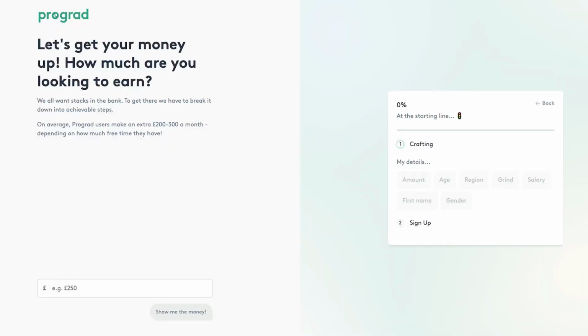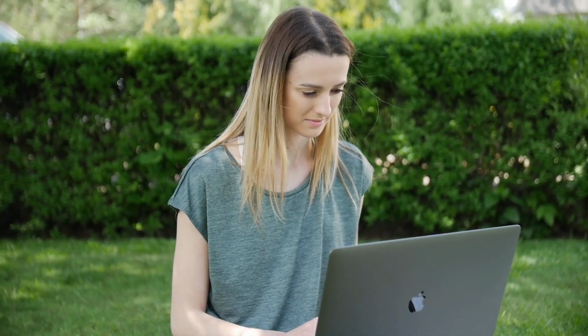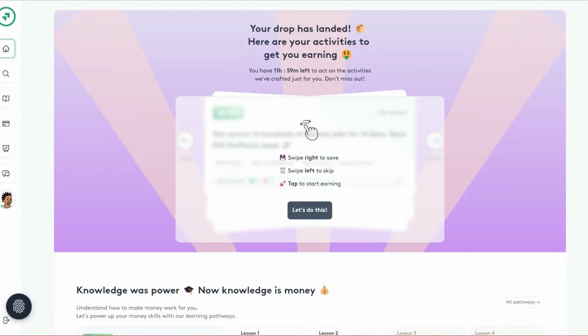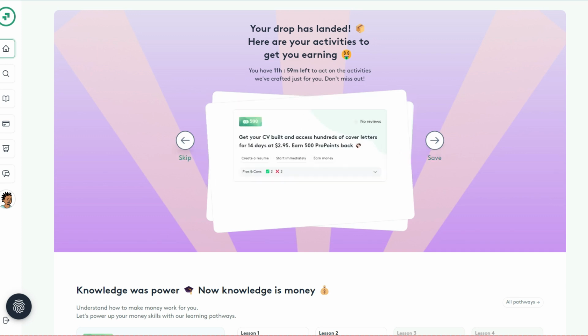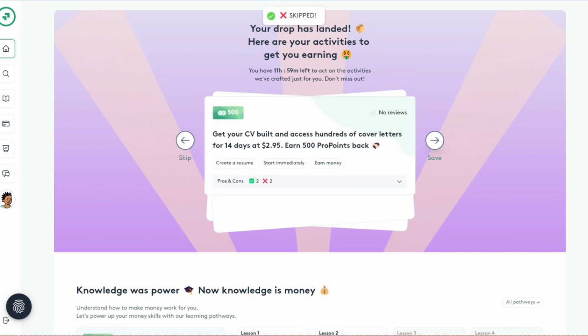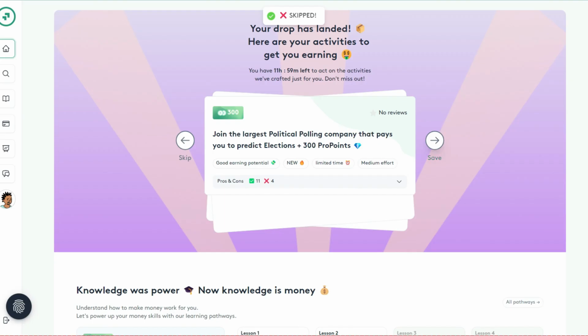So all you have to do to get started is sign up for Prograd with your email and then enter a bit of personal information like your financial goals, age, and if you're employed. From there, Prograd has these daily drops which are basically side hustle recommendations you swipe right or left on like it's Tinder. Like you'll enter some info, a drop will come in, it'll say, oh, try out this survey site or this gig economy app or free cash or something like that. And you can choose if you want to try it or if it's not the right side hustle for you.